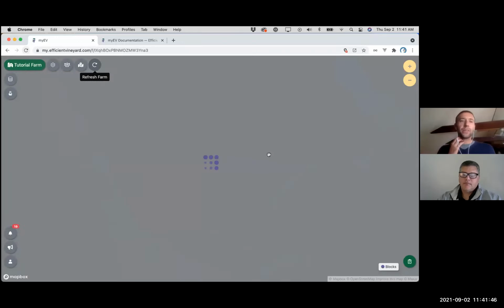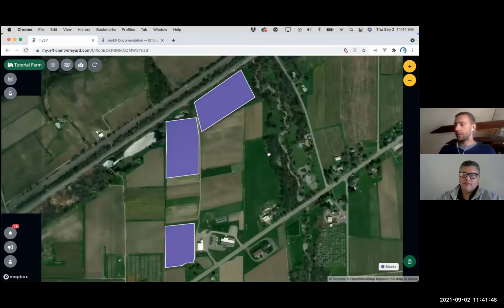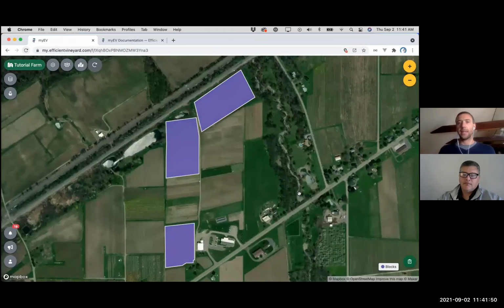The collectors we really like because they are a really easy way to get into data collection. You don't need to invest in anything. Everybody has a cell phone, and it's just a way for you to use your eyes and ears and your own senses to start collecting data and mapping that data in your vineyard.